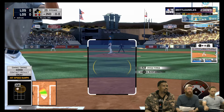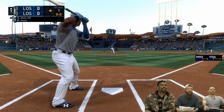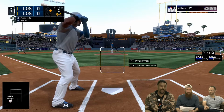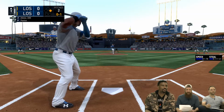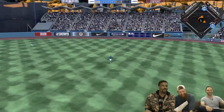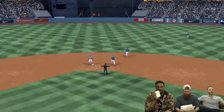So here, one more. All of the videos that you're watching, we are playing on All-Star hitting difficulty and Hall of Fame pitching difficulty. Guys can't hang on Legend. Boom. Here we got another hard smoked ball in the gap on the ground.